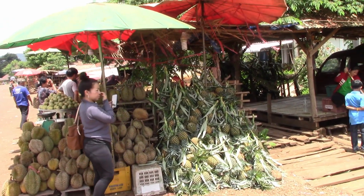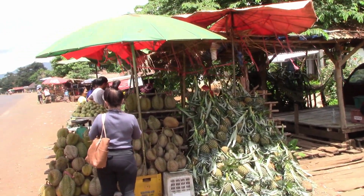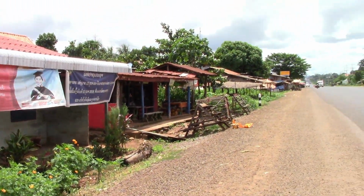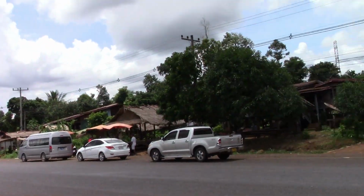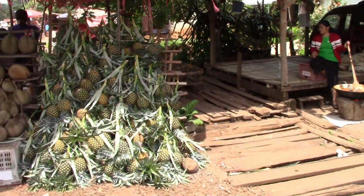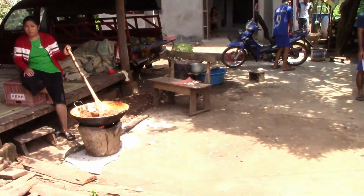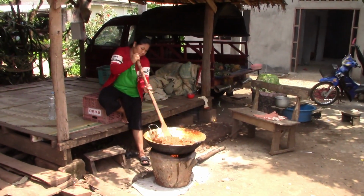So we're in the Pakse area, and we found this street lined with fruit stands. There are quite a few fruit shops, fruit stands, restaurants, what not. There is a lot going on here, and we got pineapple, jackfruit, and over here I think she's making something like a pineapple jam.